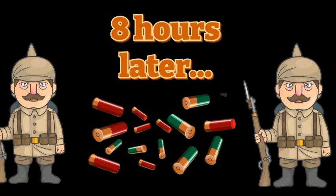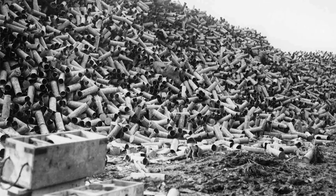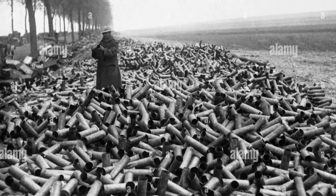The Battle of Verdun began on the 21st of February 1916 at 4 a.m. and lasted until December 18, 1916. During this battle, Germany fired over 2 million shells within the first 8 opening hours of the fight, and by the end of the battle, tens of millions of shells were fired. Neither Germany nor France gained much land.